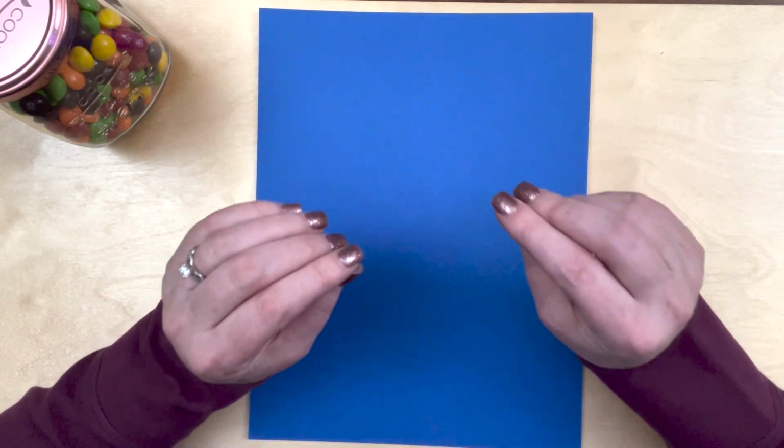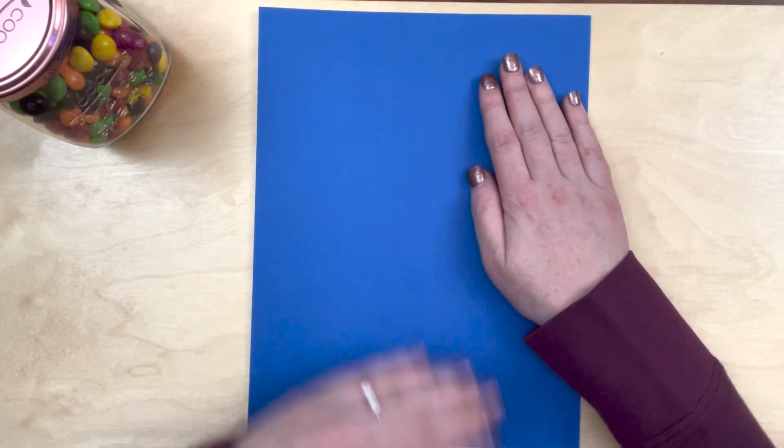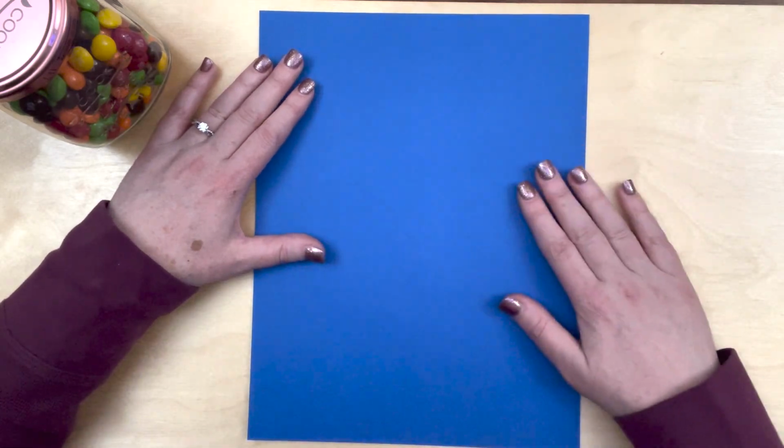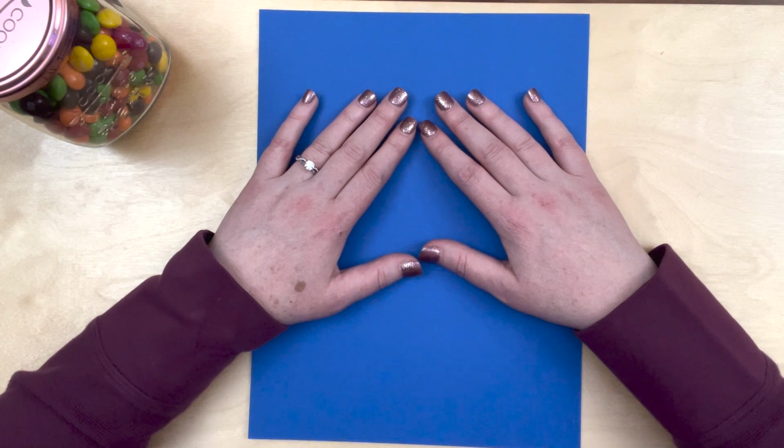So, and Tracy knows what I'm talking about. And I'm sure a lot of you do too. So anyway, and yes, Tracy, I picked this shade of blue for you. I thought of you and picked that. So that's kind of the scoop.